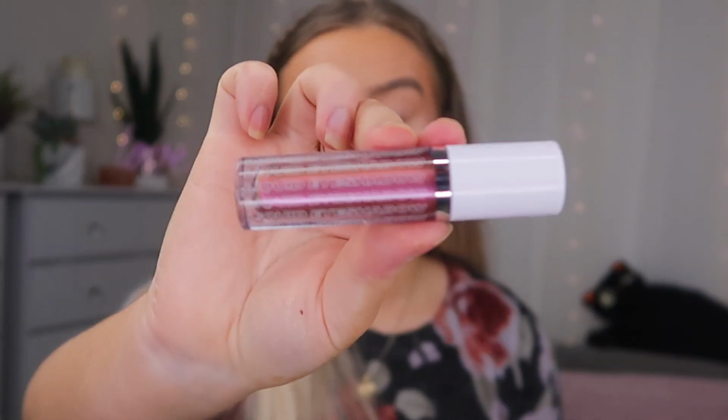Right, now let's swatch these liquid eyeshadows. I have been a bit naughty and I have swatched these already because I just really wanted to see what they were like, and I have my favourite one. I have my favourite. So here is the packaging of these.